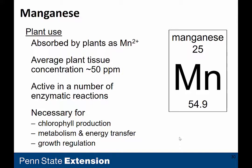All right, and finally, we're coming back around to talk a little bit about manganese. Again, the high-level stuff: it's absorbed as the manganese cation, a metal, a +2 cation. Average concentration in plant tissue is 50 parts per million. Among the micronutrients, that's second only to iron. Iron runs somewhere around 100 parts per million.